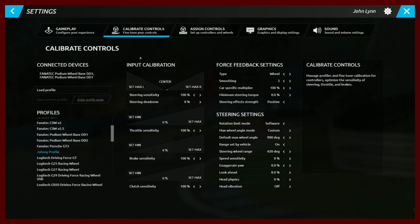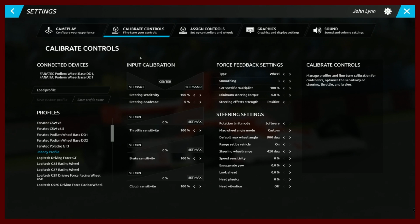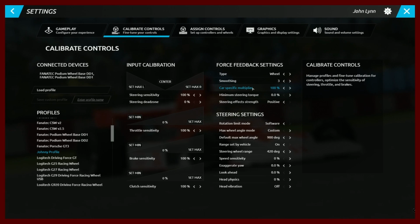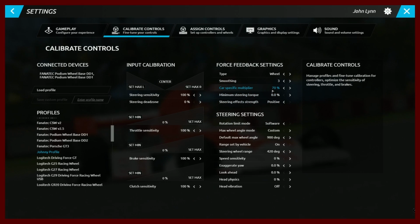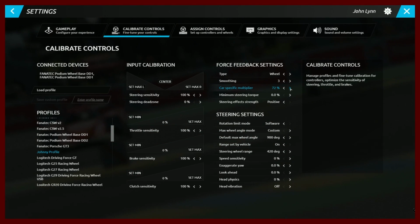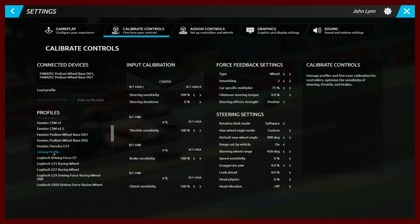Calibrate your controls. So I currently have my steering wheel set up, so you can see the steering wheel moving, brake, clutch, throttle, everything works. You can set your force feedback, and so you can set this based on your own profile stuff. So I have mine as Johnny profile, and I have certain things set the way I want them. So for the Fnatic DD1, I think 70 is okay. I may boost this up because I did try that at 70 and it was a little weak. So maybe we'll go to 75 and save that profile that way.